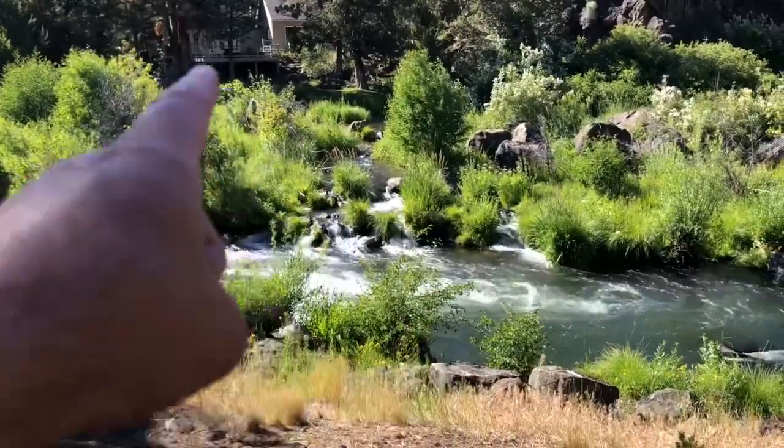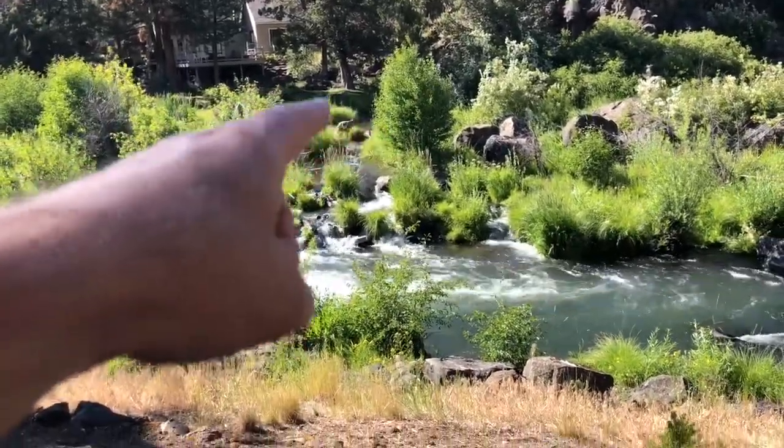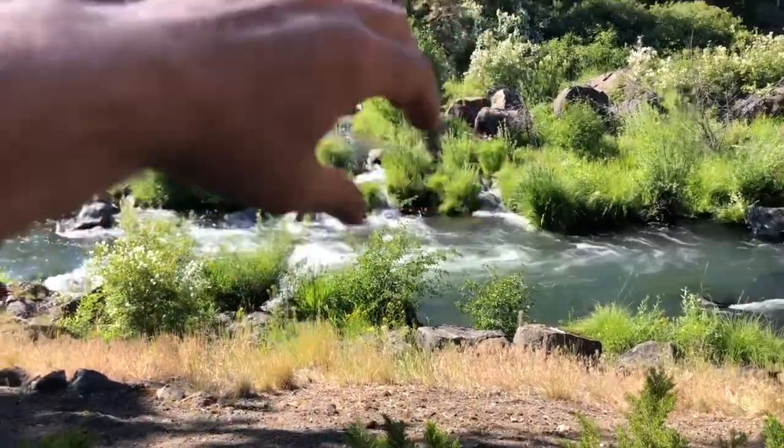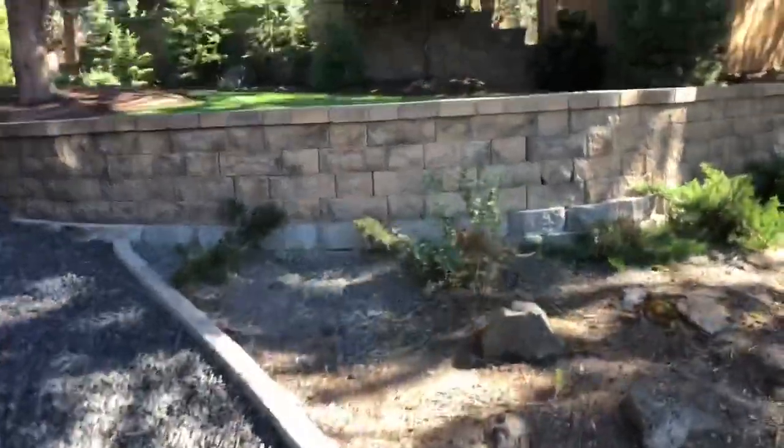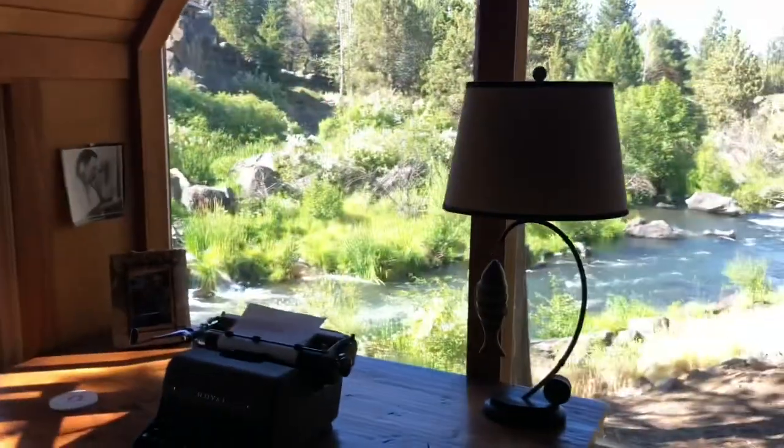And this is one of my favorite spots of the river, where this little creek pours in right here. Just beautiful. More grass area over here, the other side of the house. And this was a little shed. When the owner bought this house, they converted this into a place for the owner, who is a writer, a place for him to write and to create his novels.